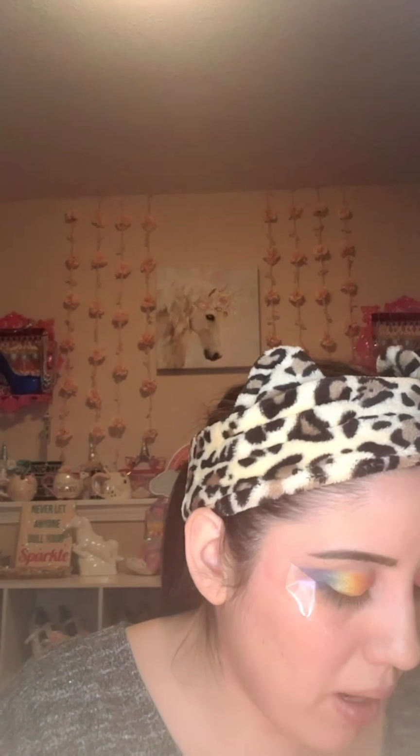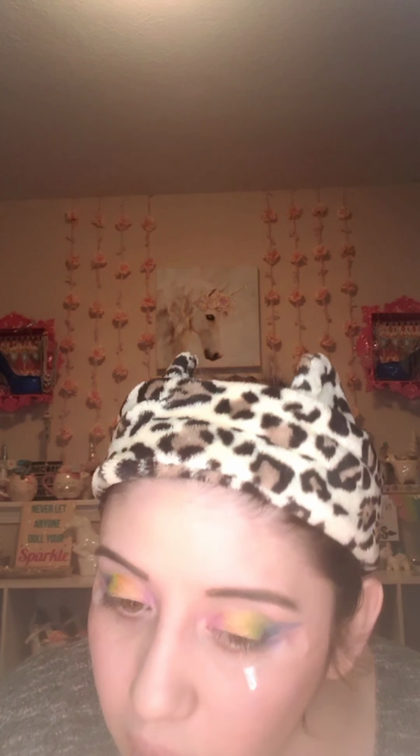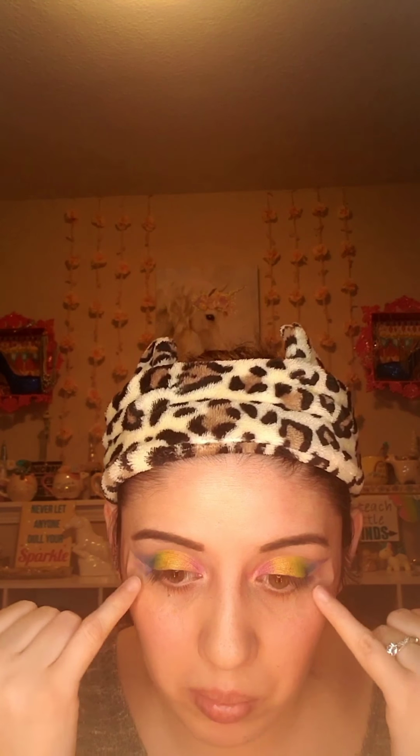I'm not so worried about over blending it, but I will go back in just so it's all even. All right, I'm gonna go ahead and take the tape off. This is just gonna help me when I want to do my wings and my under eyes. I just slowly take that, do you see that? Just slowly take that piece of tape off. Kind of gives you a very cut crease look.